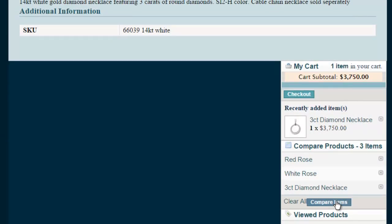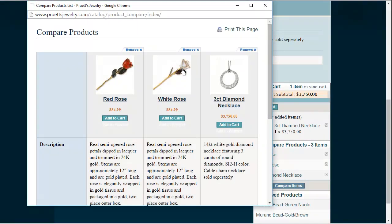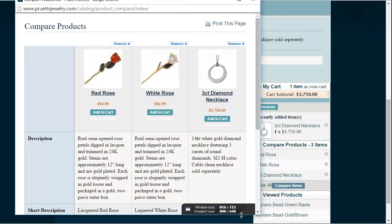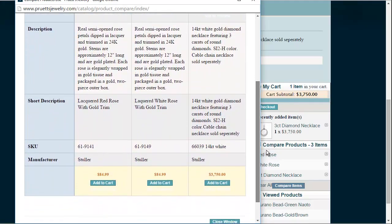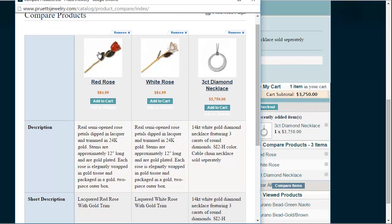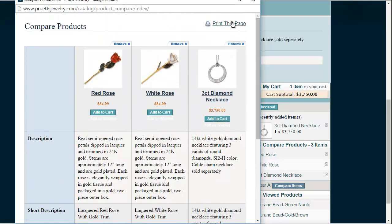All right, let's click this compare button. Since it took me so long to find it, it pops up in a new window. Interesting. So that is another new window, not necessarily even a new tab. It is, in fact, a new window. I'm going to expand this a little bit. So I have 3 items on here. This is a nice sophisticated feature, especially if I want to compare the red rows with the white rows and which one I want to add to my shopping cart. I can easily do it from here. And I can also print this page, perhaps, to bring it into the store with me.